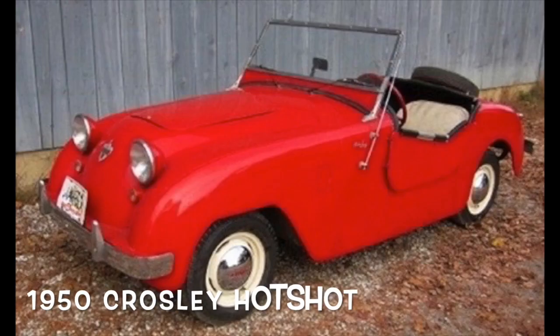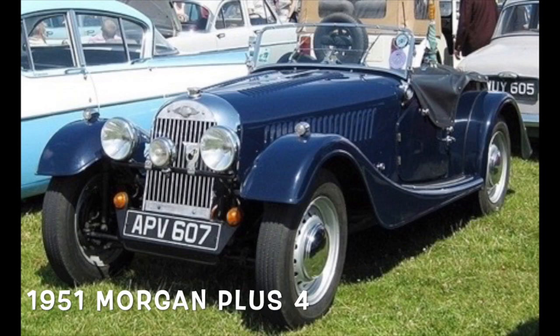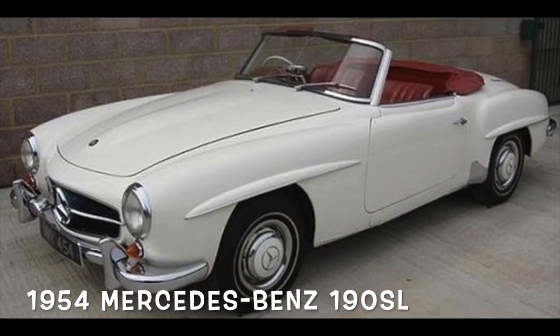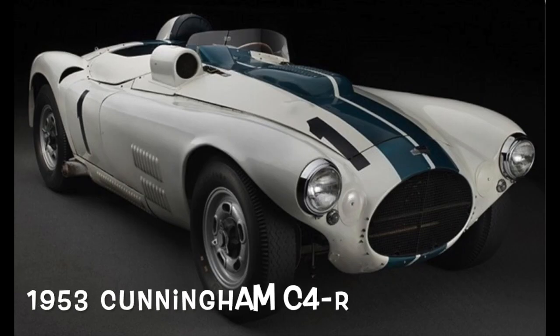But the real focus on new models came in the area of sports cars. It's said that part of this came about from soldiers returning from Europe during the war being exposed to them and wanting them once they were home. Cars like Jaguar and Porsche and Mercedes and Alfa Romeo, and of course the Miata of the time, MG. And different manufacturers tried to appeal to this market in different ways.